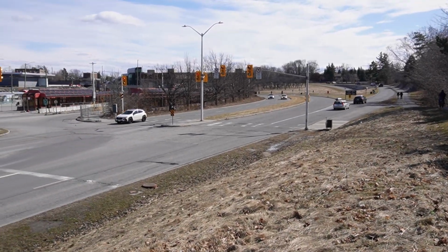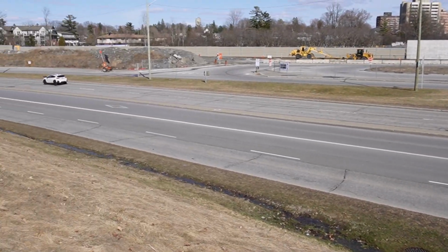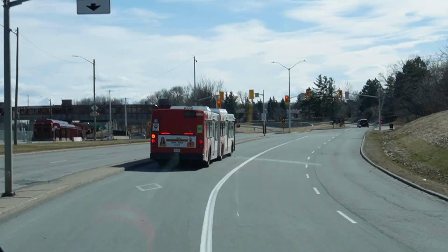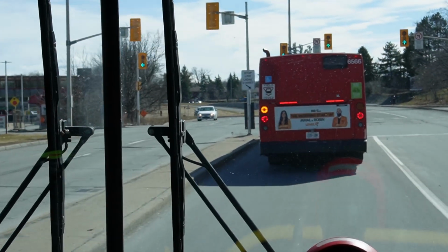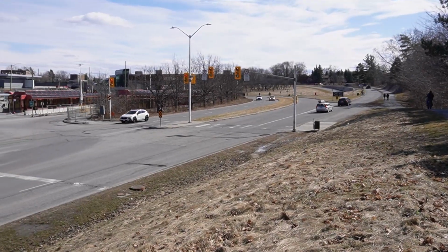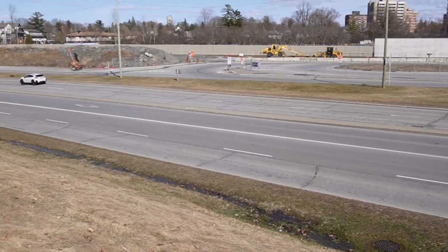So this is the intersection of Kichi Zíbí Parkway and Lincoln Fields Transitway Station. It's a location where the buses need to leave the parkway and enter the station. And it's an example of a place where Ottawa has set up some really good transit priority. So approaching the left turn lane, there's a dedicated bus left turn lane.